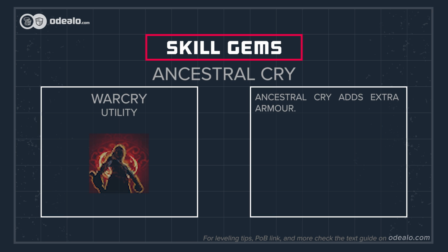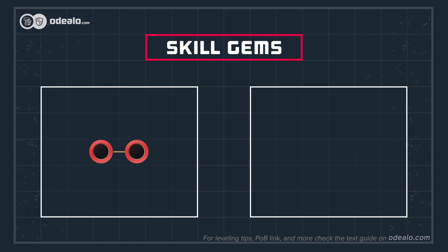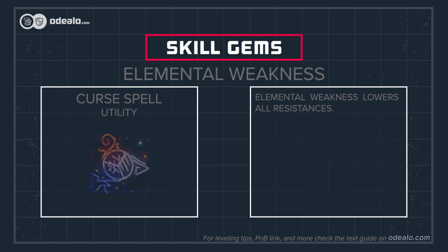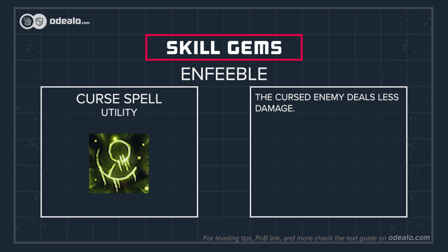Ancestral Cry adds extra armor. Link it to the Call to Arms support to cast it automatically. This setup should be omitted if you don't have Hands of the High Templar gloves with 2 curses on hit. If that's the case, get the 2 missing curses and link them with Arcanist Brand. These are Elemental Weakness, Enfeeble, or Punishment.